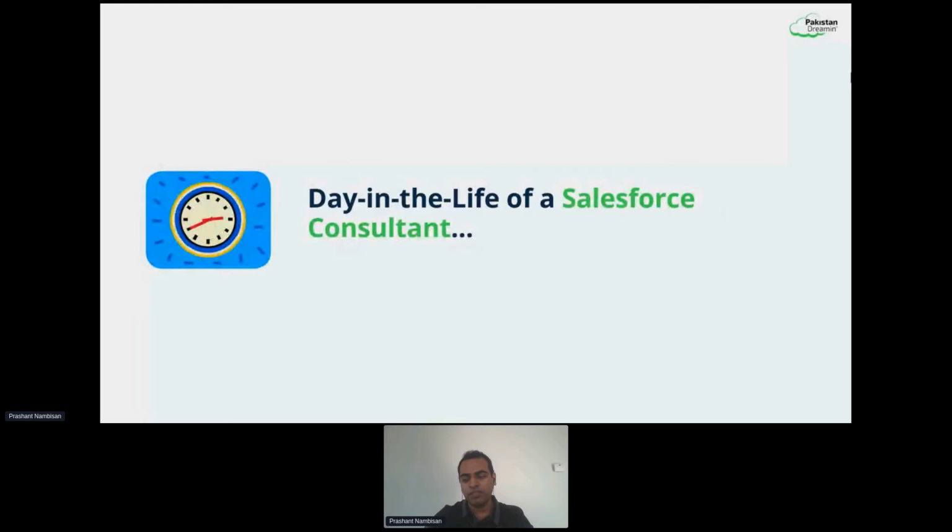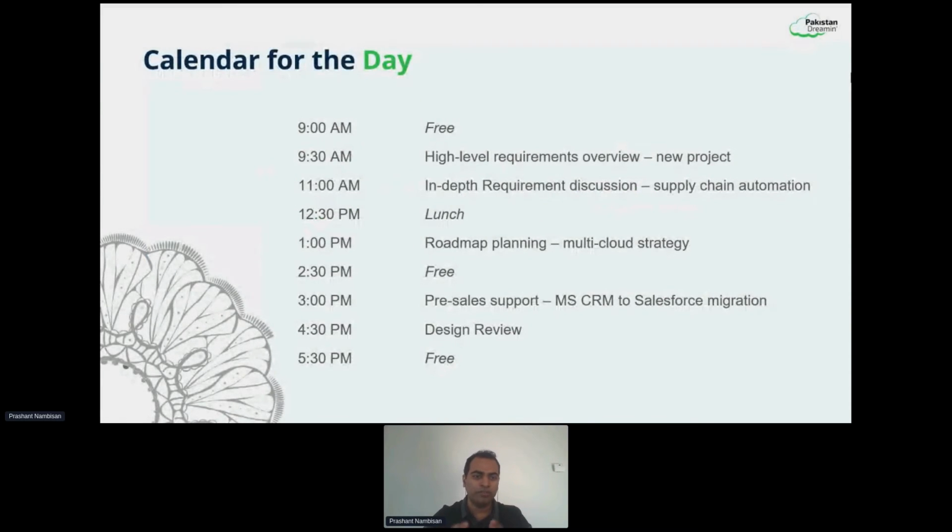in the entire agenda for the day and go through each of the steps, they all, in some form or the other, go back to the value the Salesforce consultant provides. So with that, let's go through. I would have typically had an agenda, of course, but since this is the day in the life, the agenda is really the calendar for the day. Right. So this is a sample calendar of a fairly busy Salesforce consultant working on multiple projects.